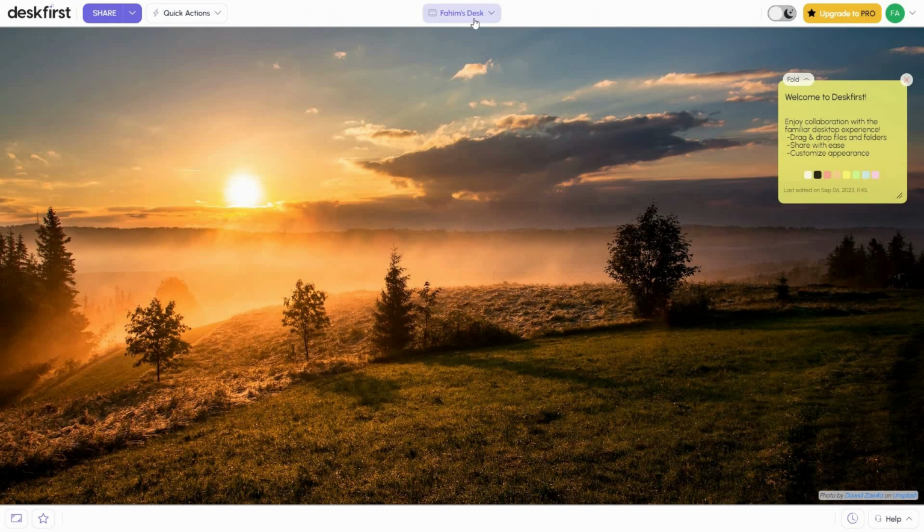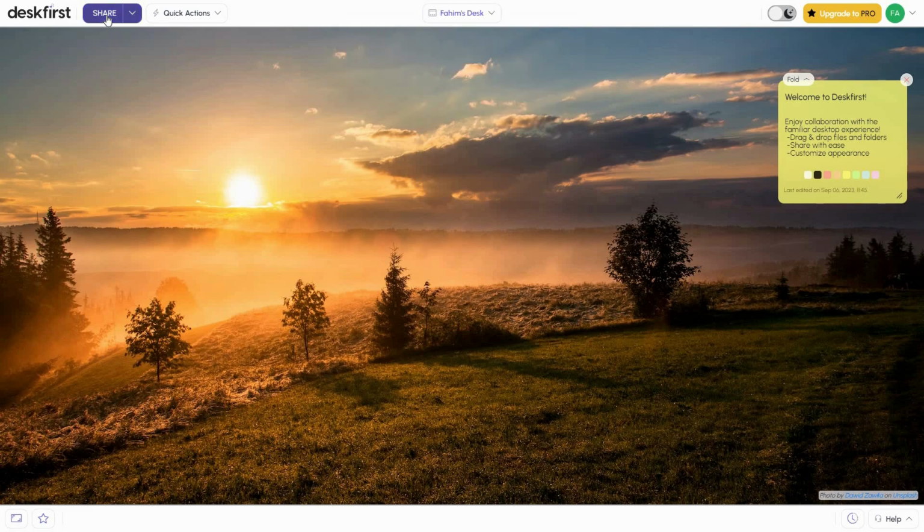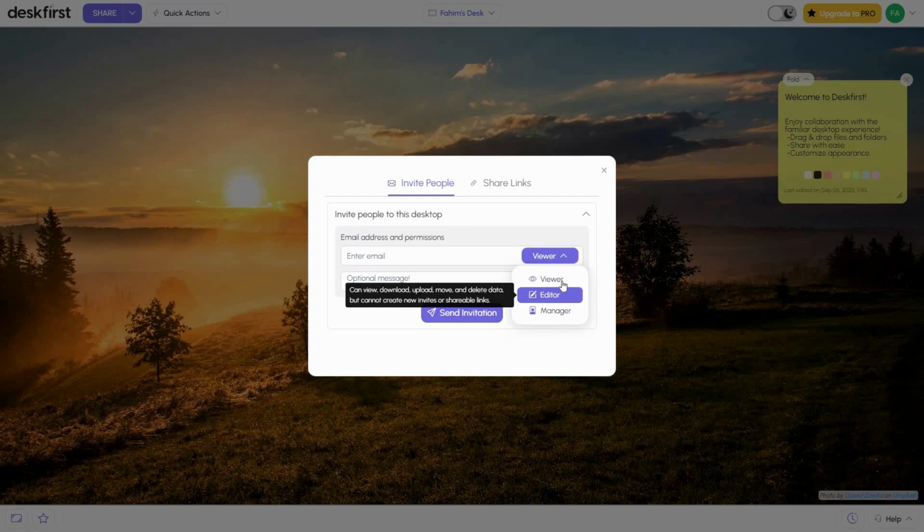Disk is this one. As you can see, it is the disk, which means this is my disk. You can create multiple disks and then invite people to your disk. So for invitation, you have to click on share. Now you have to enter the email of the person that you want to invite. You can also add an optional message, and then you can also set the permission for that particular person. So if you want him to be viewer, editor or manager, and then you can send the invitation.